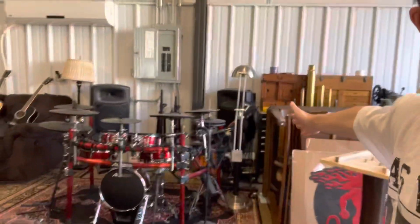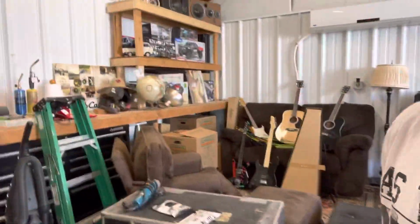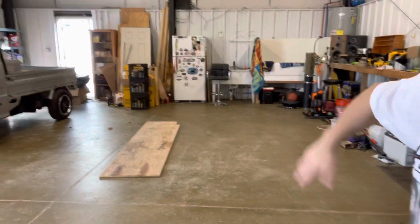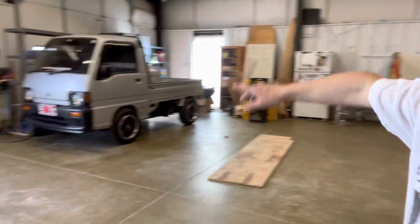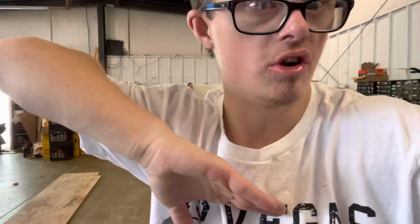Yes guys, all of this will get cleared, don't worry. See guys? All that space right there. Bam. So this is where the Kubota and the side-by-side go. And yes guys, don't worry, the K truck, we're gonna sell.